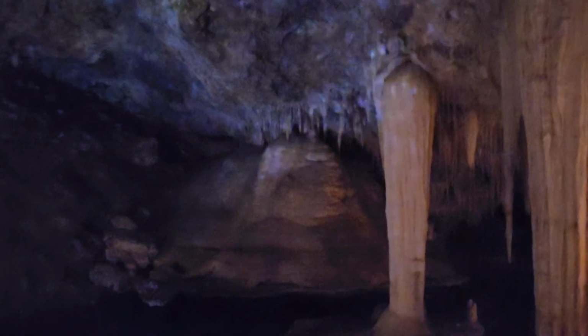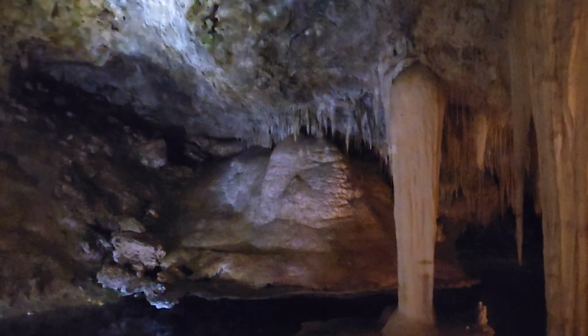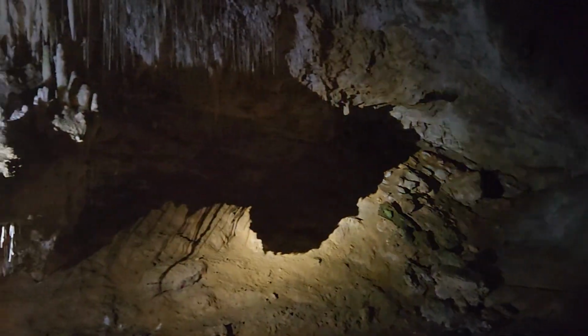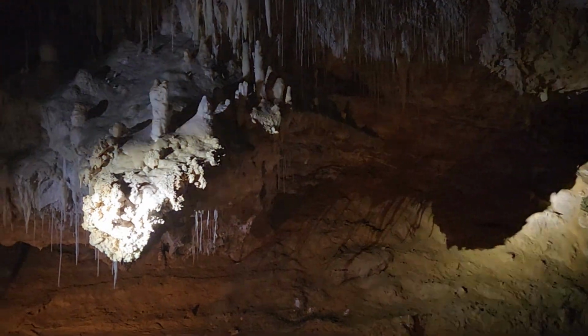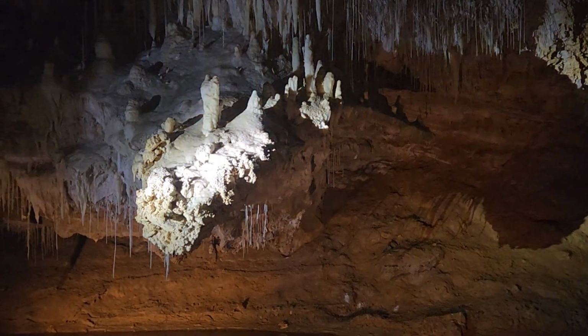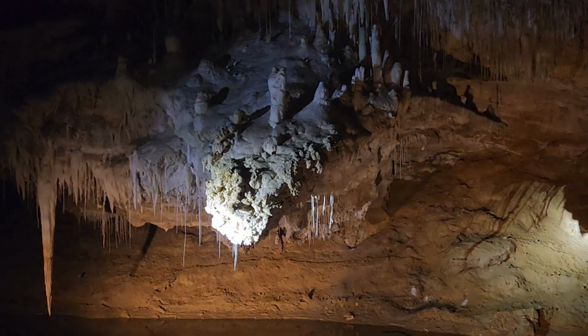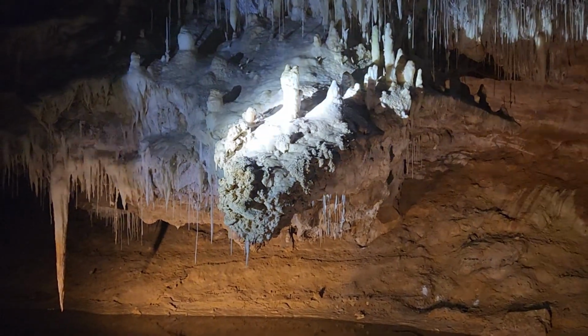Let's see how good your imaginations are. What mythical creature can you see here? Dragon. Oh, straight off the bat. That's our cave dragon. Now, as long as you don't touch the crystal, the dragon will remain friendly.